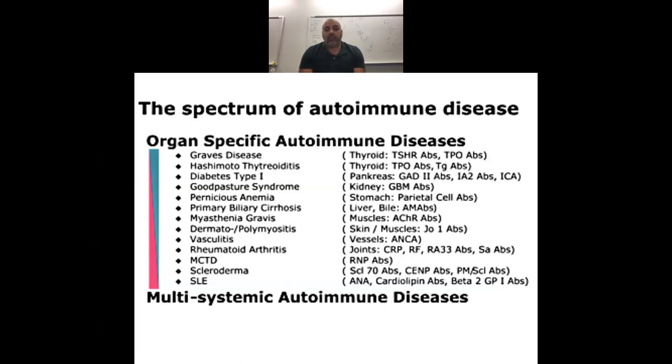Myasthenia gravis, this is a neat one. It attacks the receptors for acetylcholine. They can't contract muscles properly. They usually die from the diaphragm being paralyzed. I saw a case.